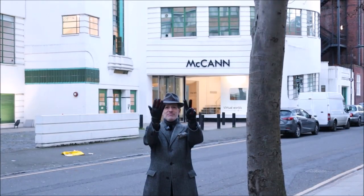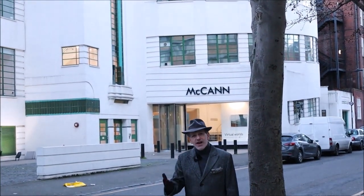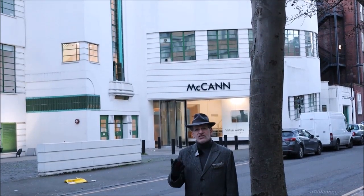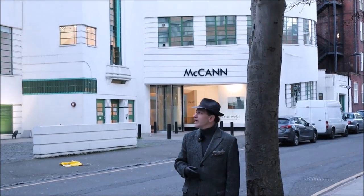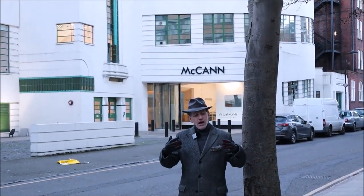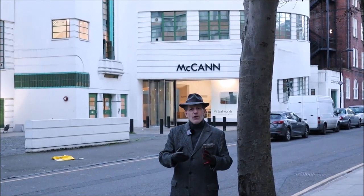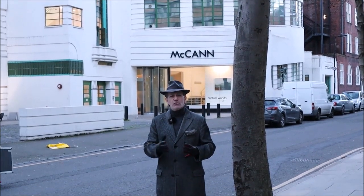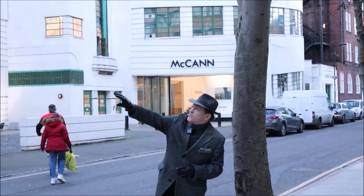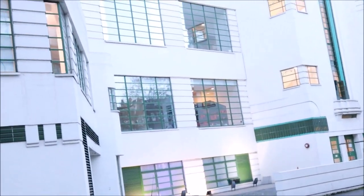Site number 7. An Art Deco wonder. What is Art Deco? It comes from the Art Deco Fair, the Exposition Internationale Art Décoratif, which was in Paris, 1925. And it absolutely led to this explosion of wonderful, wonderful creativity, which was a reaction against the fussiness of the Victorian and Edwardian periods.